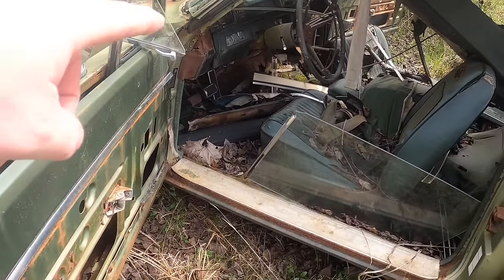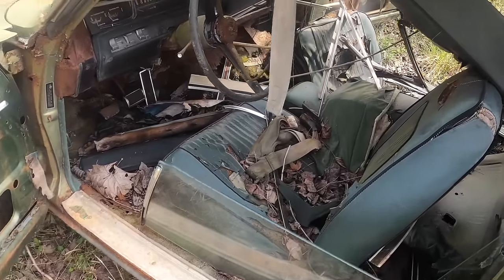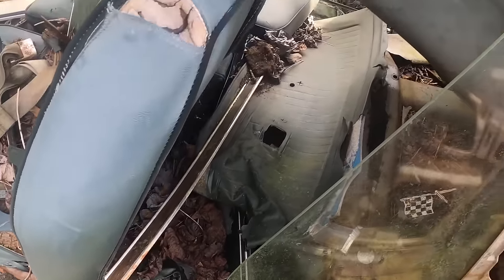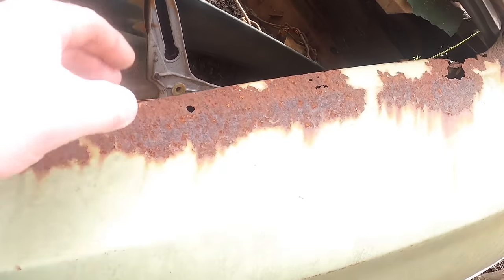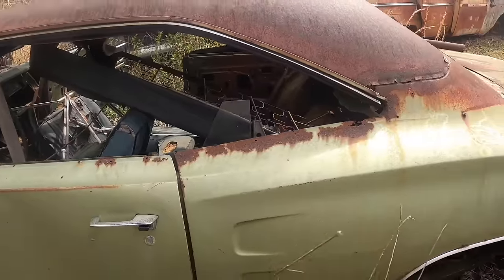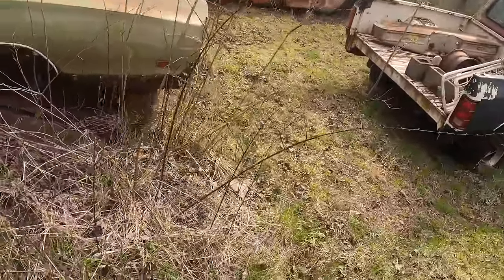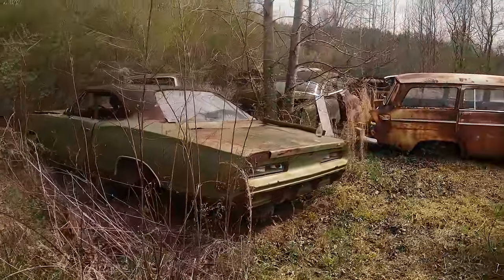Floor is gone. See the passenger side. Passenger side's eaten up. Well, no floor there. See daylight. Yeah. Poor car just needs a lot. Just needs a lot. Ow, ow, ow. I am walking through a briar patch. This sucks.